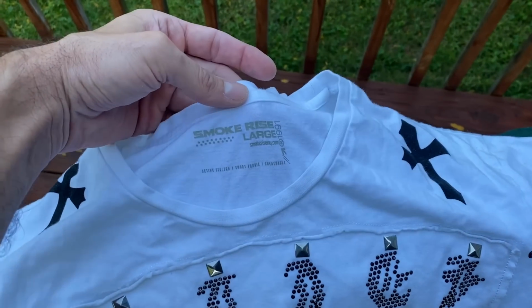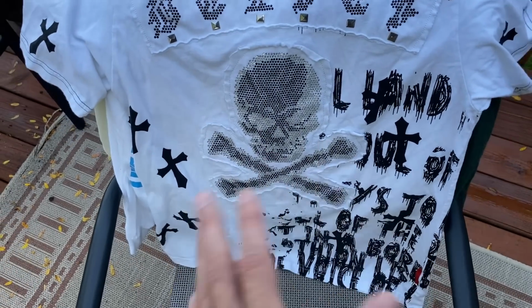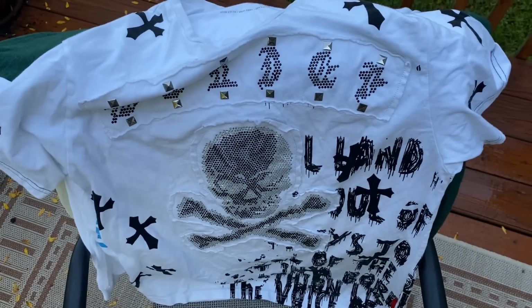I don't know that Smoke Rise is a bolo brand, but this style shirt for them looks like it sells pretty well. We've got Halloween coming up, we've got some skull themes here, so maybe that will sell quickly for me. $20 for that, and then you guys saw the rest of it. Let's take a look at the shoes last.